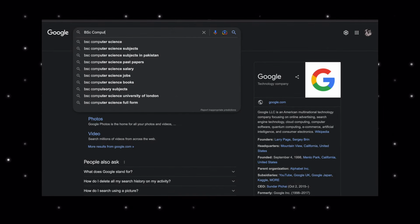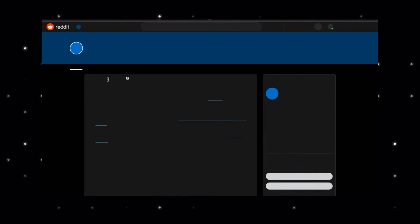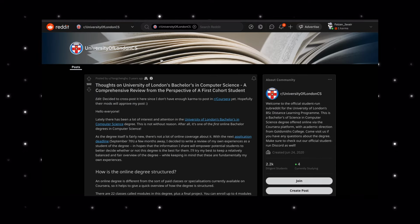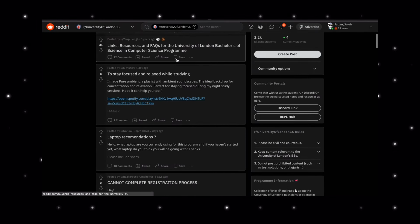But the basic way that I suggest is by going on Google and typing in the name of the university, the degree they're offering online, and then just typing in Reddit at the end. Whatever the degree is, just type in Reddit at the end, and probably you will find a thread talking about that degree. And if they're talking about the degree, then you can go and check that. There's always a thread down there. People might give their review of how their experience was, and you might also be able to find a subreddit for that if you're lucky.